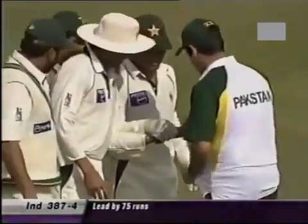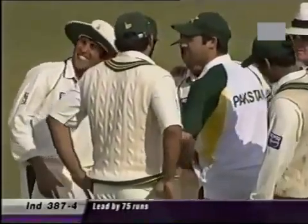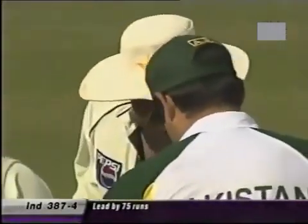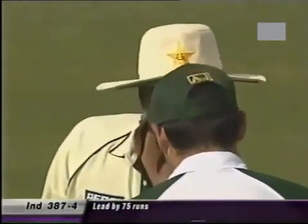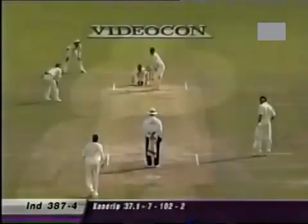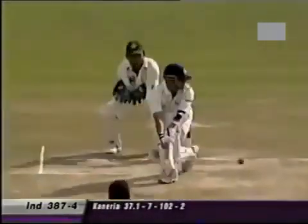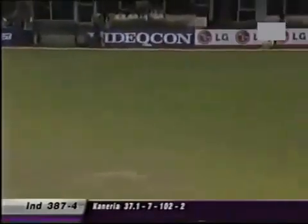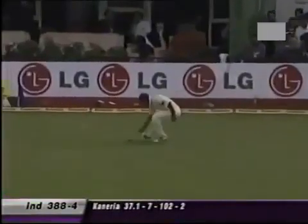Yes, and I think he's dislocated that finger. It might just be pulled and put back into place, otherwise I think he'll have to leave the field. But it just popped out of the joint. Couple of runs easily taken.